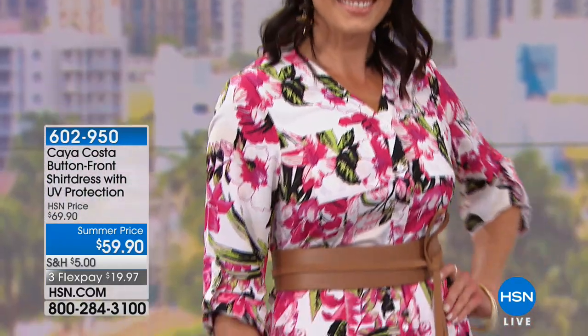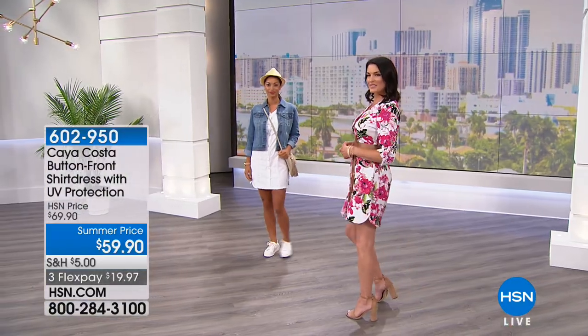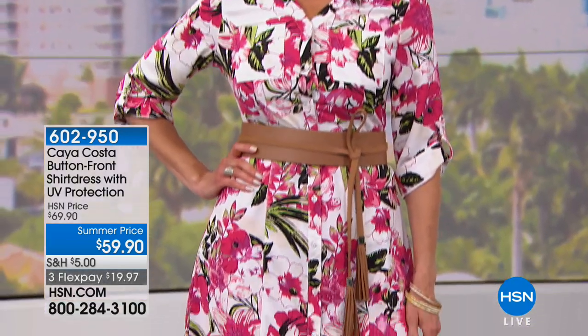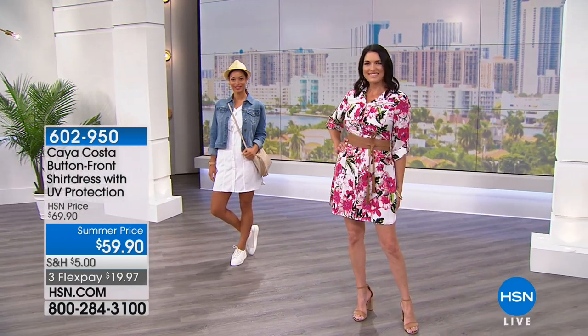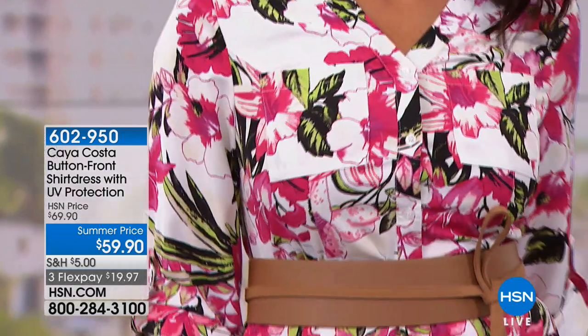And we're going to show it on Angie. She has it in that beautiful pink floral, as you just mentioned. You can belt it if you would like. If you're more petite, obviously the length will be a little bit longer. We're saying on a medium, it's 37 inches in length. If you're getting the 3X, just to give you perspective, it does get longer. So it'll be 40 inches in length. So as you can see, the medium is 37. But that's just the pink floral.